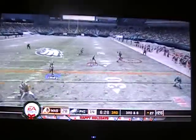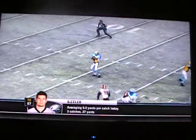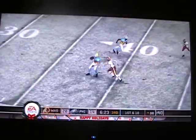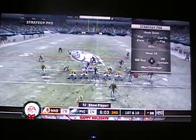Goes through his progression. He's wrestled down at the 38. The Eagles' passing game continues to impress. There's almost no resistance when they try and throw the ball. It seems like they're getting 10 to 15 yards every time.